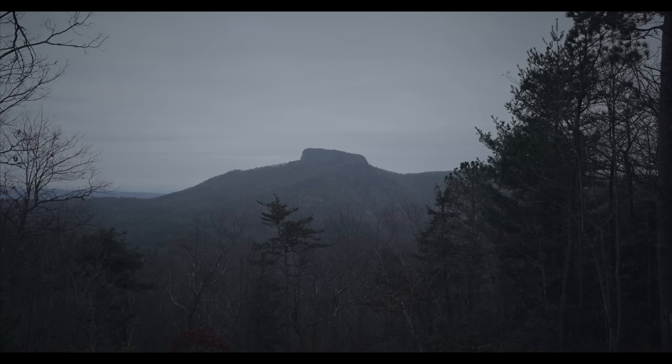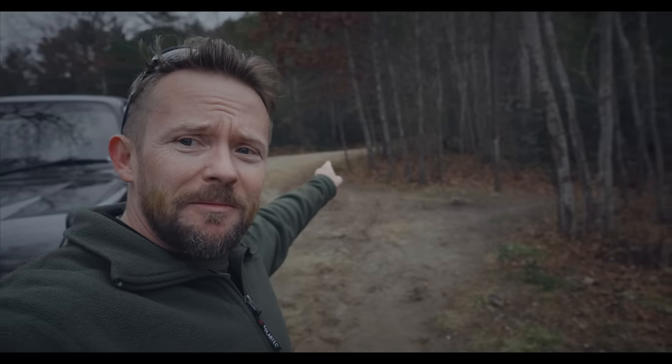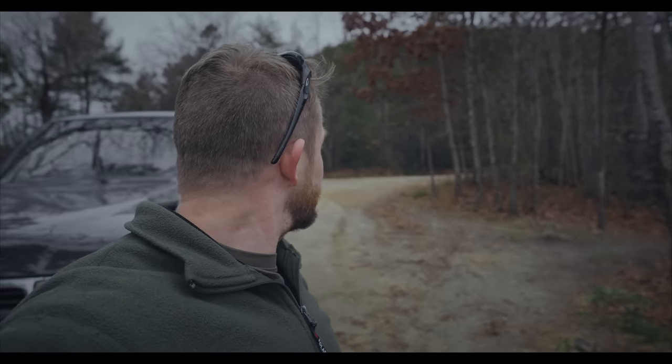Check out this view. Woo! That is nice. Look at that. I'd like to wake up seeing this. So I might go across the road here and take the campsite that's right over there.